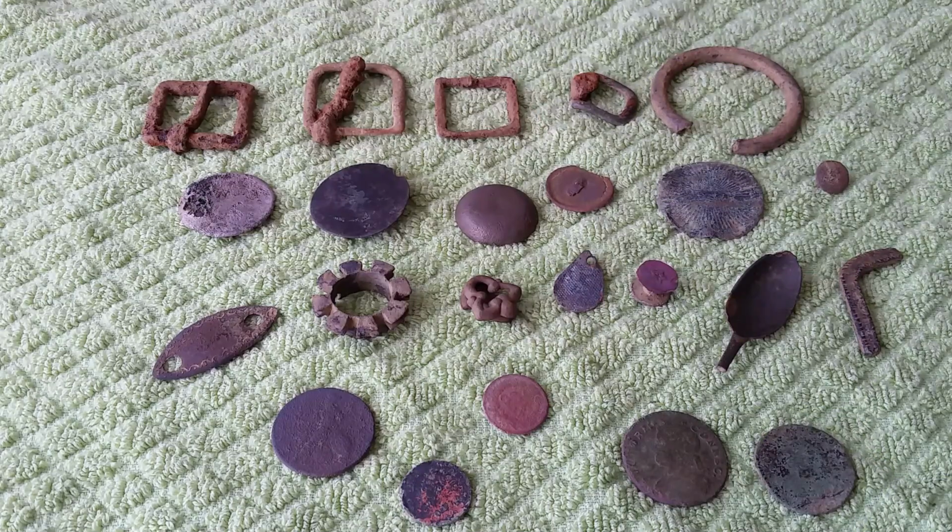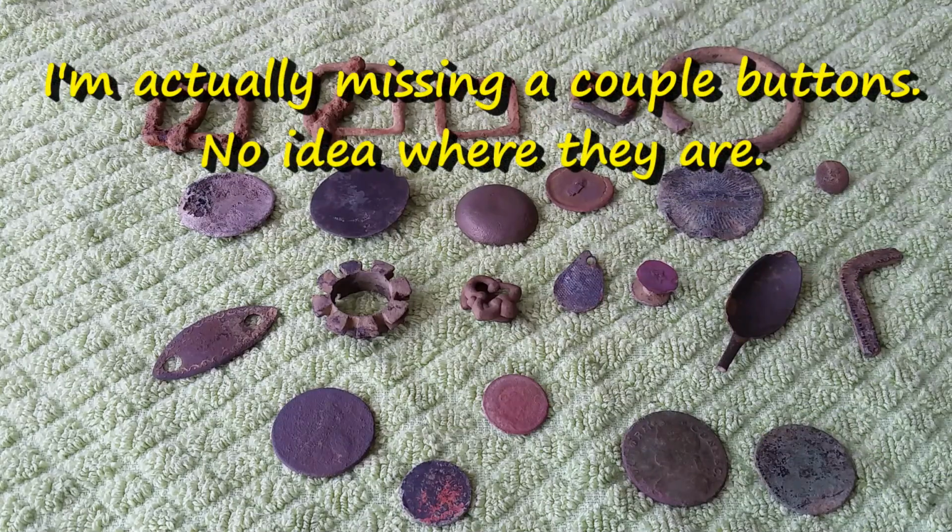Alright, here's everything I dug. I didn't include junk. We had a 5-gallon pail out in the middle of the field so everybody could just throw their junk in there, and there was plenty of that.